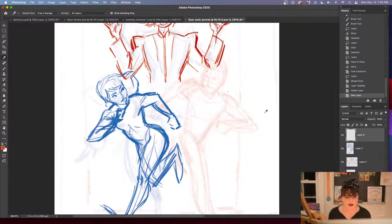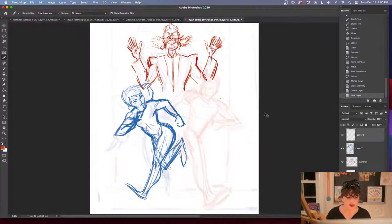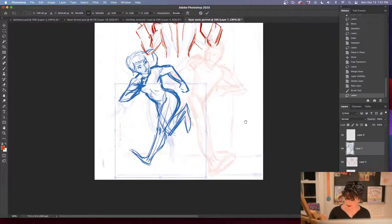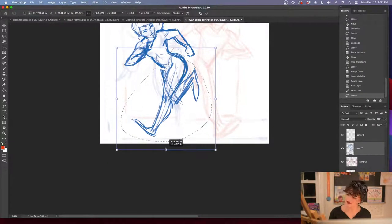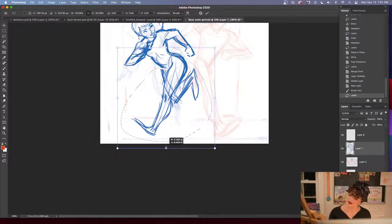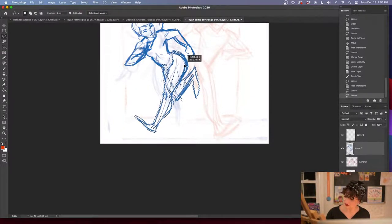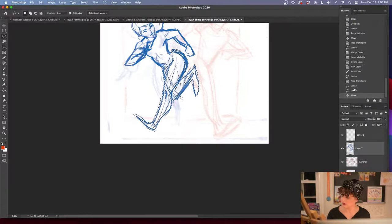Okay, so the question now is, do I want to draw Tails flying? Or is he running? I think he could still be running and, like, propelling himself forward with his tail. Maybe? Now that I'm looking at her, she needs bigger legs. She's got teeny tiny legs. Wait, those are a little more proportional. Still not totally stoked about that hip, but fix it later.